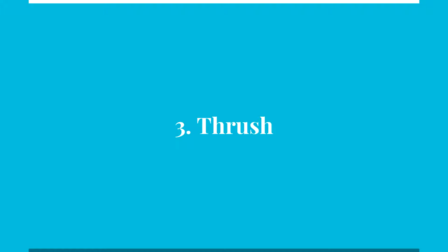3. Thrush. One of the most surprising problems that can come from breastfeeding is thrush. This unpleasant condition is actually pretty common in babies. They develop the yeast infection in their mouths, and then transfer it to your breasts. You'll know if you have it as thrush causes the following symptoms: redness and/or a rash, itchy nipples, shooting pains after or during feeding. The good news is that it's pretty easy to clear up.